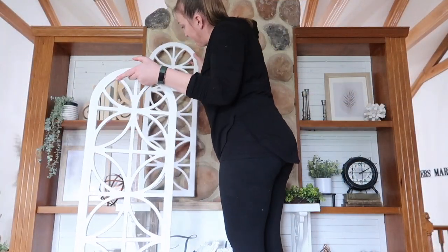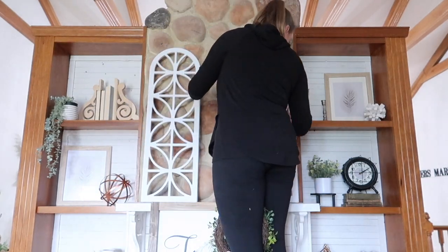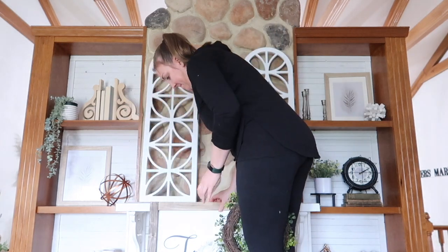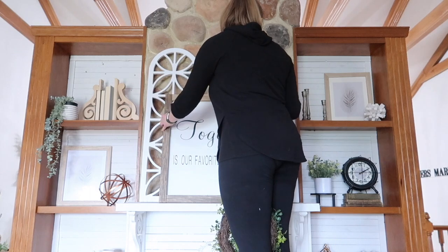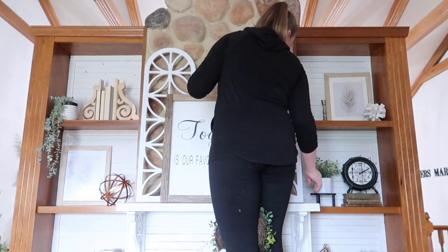So now that the shelves are done, I'm going to move over to the mantle, and I always like to layer on the mantle just because of how tall this area is. I just feel like it draws the eye up because it is such a tall area. So you'll see me doing a lot of that and playing around here.